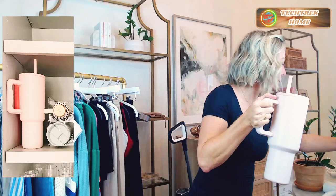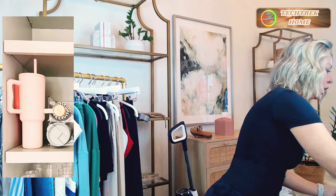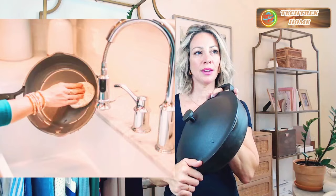Okay, next up, is it our Always Pan? Yes. Okay, the Always Pan, you guys, so popular, like literally a cult following on this pan. I got mine a few years ago and it's been going strong ever since. It's on deal for $110. It's what, 27% off? Yes.